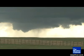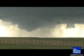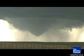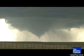I was seeing circulations, the south edge, the north edge, and finally the circulation congealed at the center, and then a little narrow funnel came on down, briefly touched the ground. Then over time, that whole wall cloud kind of narrowed up, tapered into a cone. And that's really what this tornado was most of its life, what we call a truncated cone.